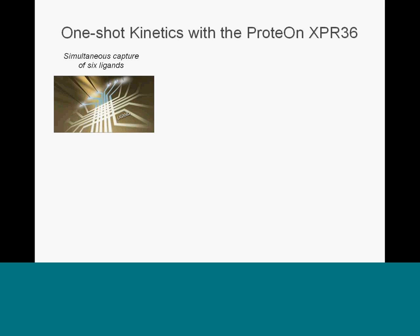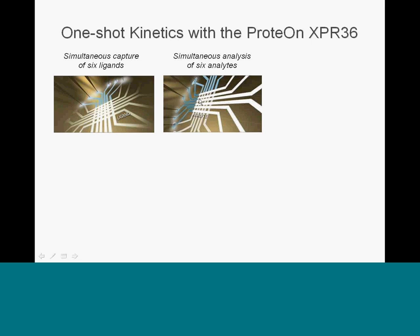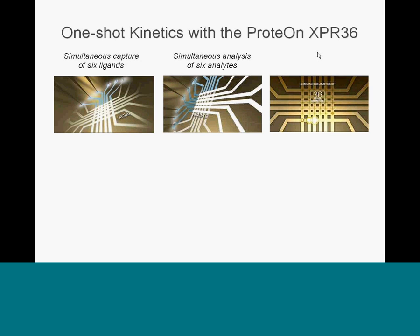For those of you who aren't familiar, this is how the ProteOn is set up, where we have a chip, and there are fluidics channels that run over the surface of the chip in one orientation, and we can use these to capture 6 different ligands on the surface of the chip. And then by rotating the fluidics, we can inject in a perpendicular orientation a concentration series. What this allows us to do is simultaneously monitor the interaction of 36 different things on one chip.